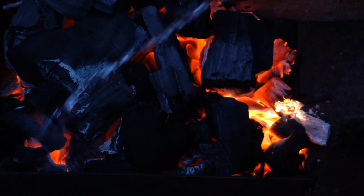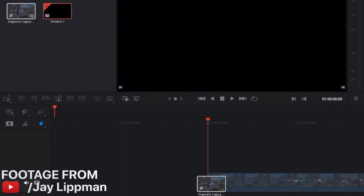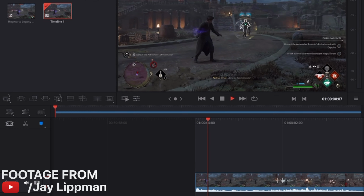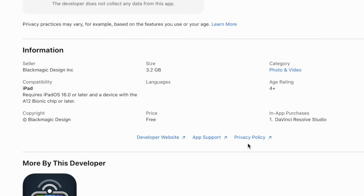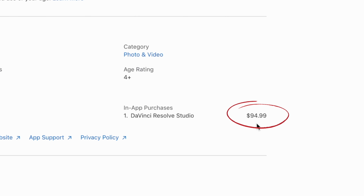Now, just to add more fuel to the fire, the DaVinci Resolve app allows for external drive editing. So that whole Thunderbolt 3, Thunderbolt 4, I'm not buying that. And the app is free. Now, there's also a paid version, which is a $94 flat fee. Oh, and my iPad Air 4th gen can also be used too.